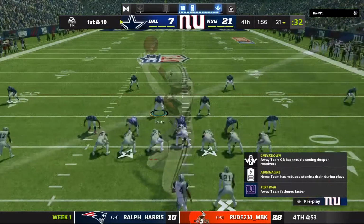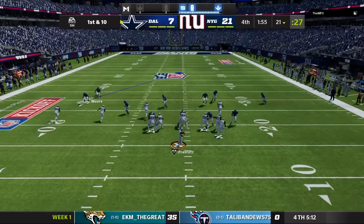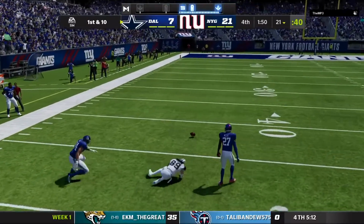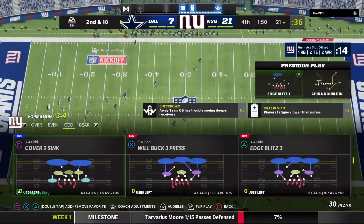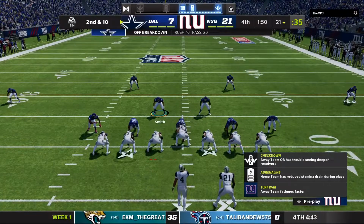Absolutely agreed. They have to up the tempo in this case, down a couple of scores. Want to make sure they have a chance to win this ball game. Here's Dak. He's going to let it fly. And that is incomplete. This defense was definitely alert to the possibility of the deep ball, and they were more than ready for it. They've got the lead, 4th quarter. Maybe can expect more passes like that downfield.